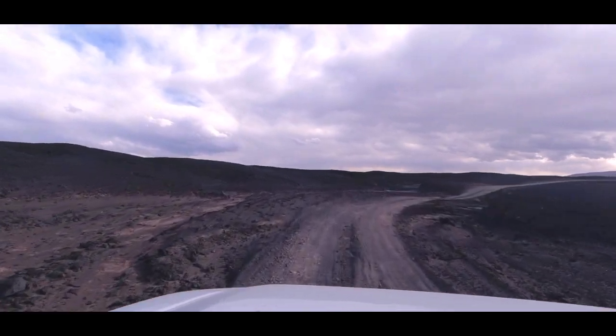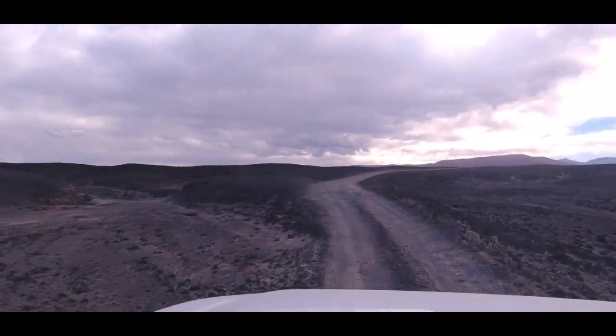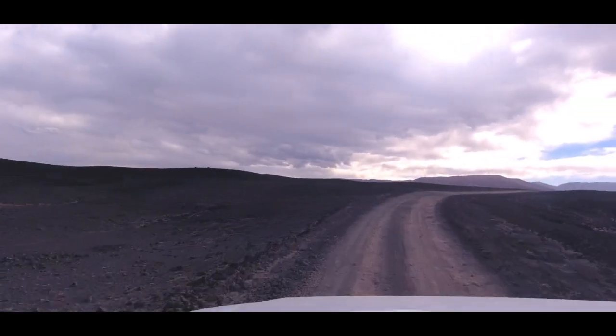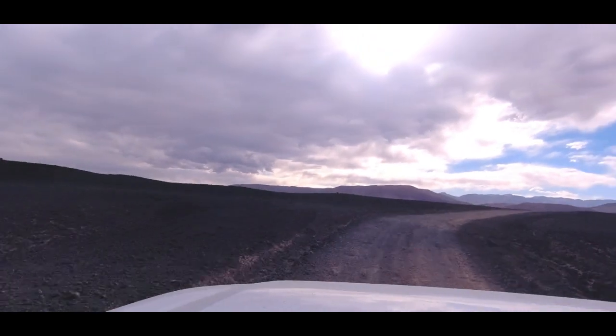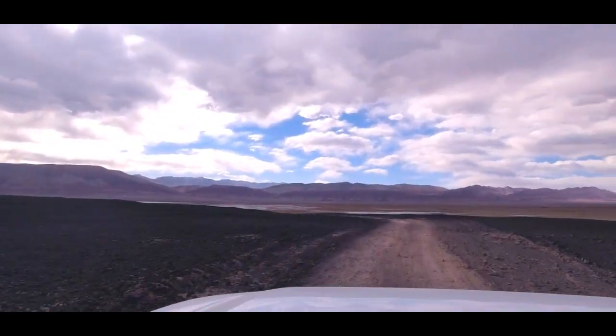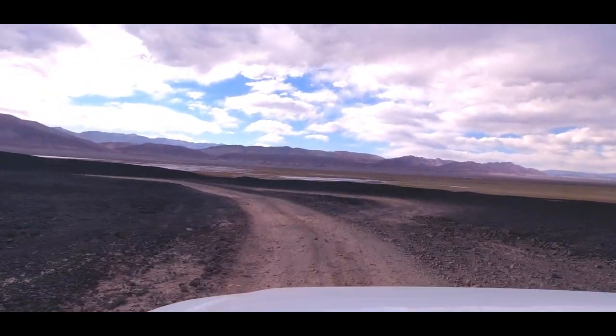Driving on a mixture of sand and lava rock. The volcano is just left of us. So we're driving on the volcanic flow. And we should be at the laguna fairly soon.